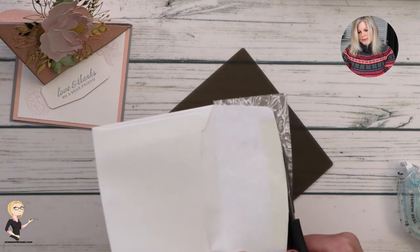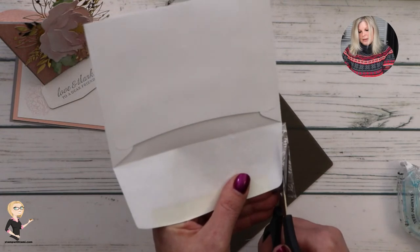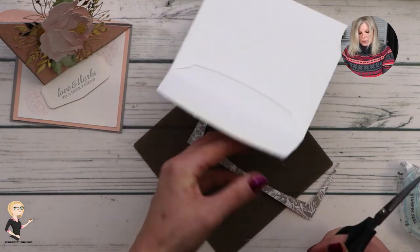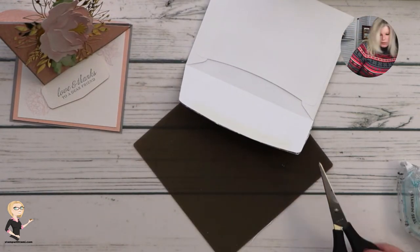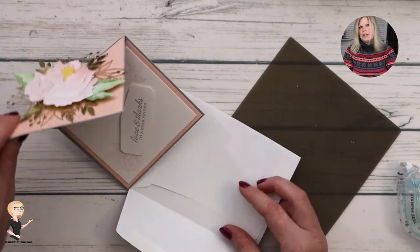But then when you're done, you've got this beautiful envelope and it matches your card, and this project is going to fit inside a regular medium-sized envelope. But as we mentioned, if you are mailing this alone in the mail without a package or anything else, I probably would do it in a bubble wrap.